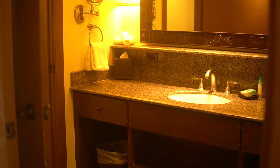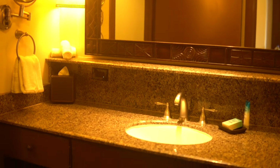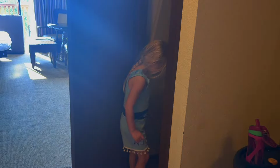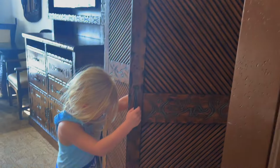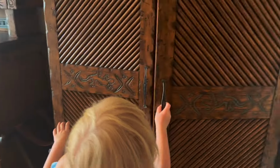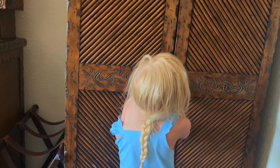The bathroom has a large vanity with lots of storage. And this bathroom has a separate toilet area from the rest of the bathroom, so that's nice. There's an actual bath, which is super nice for young kids. Wait, this is weird. Marley, what's in here? There's a safe, iron, extra pillows and blankets. Looks like Jumanji's in there.